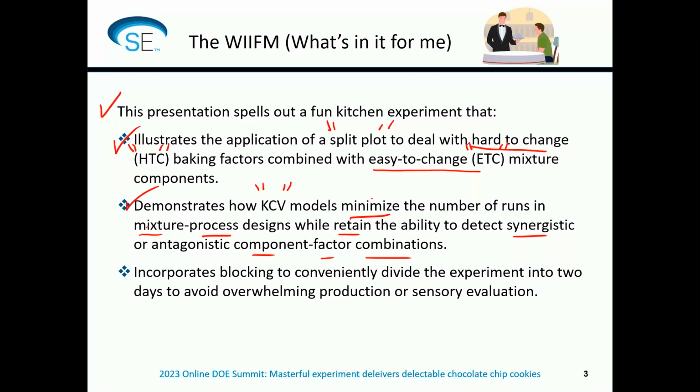Then also, a little added PS to this whole thing is the idea of blocking, which is a very important tool for DOE to break up your design into more doable chunks. And in this case, the experimenter, Jessica, needed to do this over a weekend because she had a day job. She was going to night school for a DOE class that Greg Hutto was teaching. She needed to get these experiments done on Saturday and Sunday. And so she blocked the design into two groups, Saturday versus Sunday, which made it easy for production and also for the people tasting the cookies not to get overwhelmed.